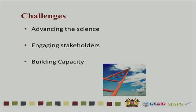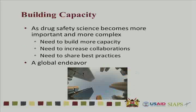Finally, building capacity is important, and by this I mean training people with the proper expertise to work in the area of drug safety. Building capacity in drug safety science is very important. As drug safety science becomes more important and more complex, we need to build more capacity, train more people in this area, get more people interested in this area. We need to increase our collaborations, and we need to share our best practices. And this is truly a global endeavor.